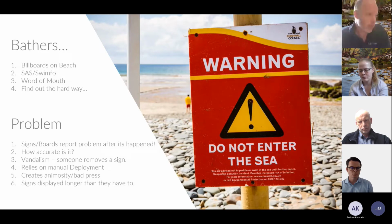So the problem really highlights the issue that the signs and boards report the problem after it's happened. So that big sign there is because at some point in the previous 7 days there has been a problem. It would not have been up at the time of the problem.